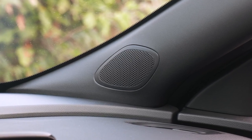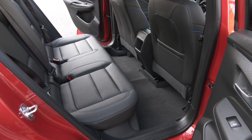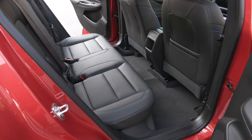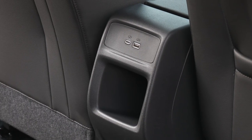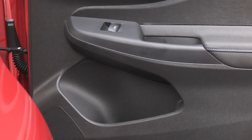There's decent punch. There's enough room for three average-sized adults to travel across town in the back row. Two will be quite comfortable with good head, knee, leg, and foot room. Plus, they can charge phones. There are places for a water bottle, but no cup holder.